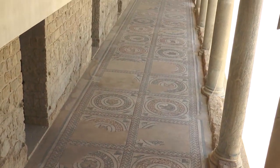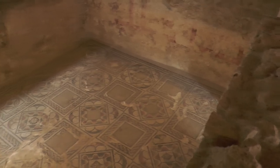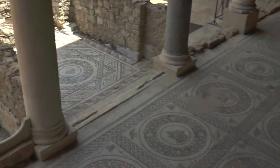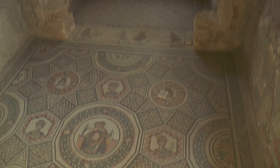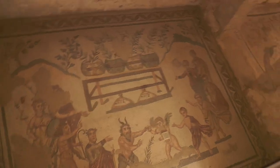Then, in the middle of the villa, we have the peristyle, a huge courtyard giving light and air to the guest rooms. And in the middle of this courtyard, we have a huge fountain that increases the freshness of the air and the garden. Then, on the eastern side, we have the apartment reserved for the villa owner and his family. And finally, we have the dining room, the so-called triclinium.